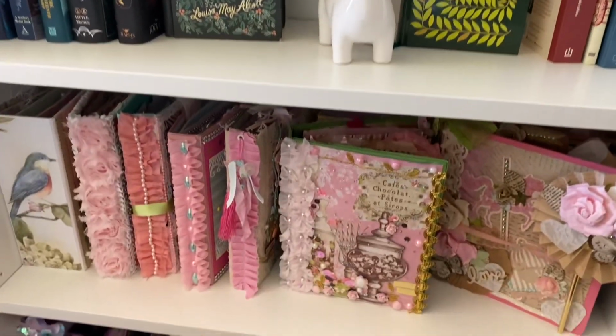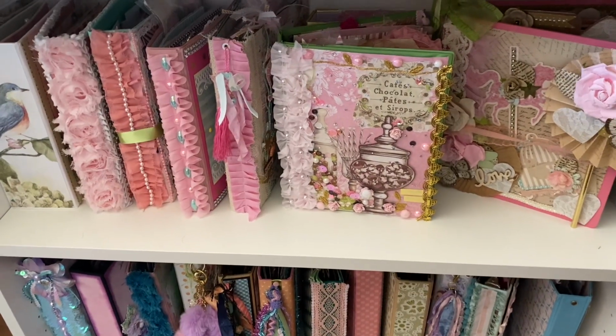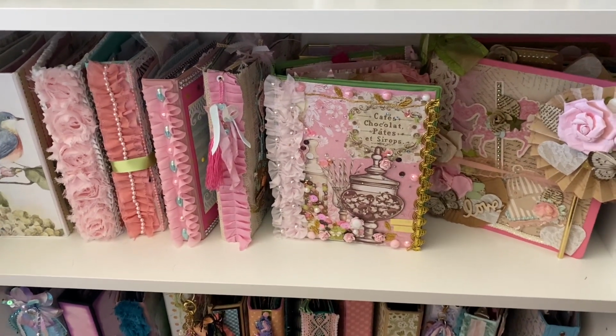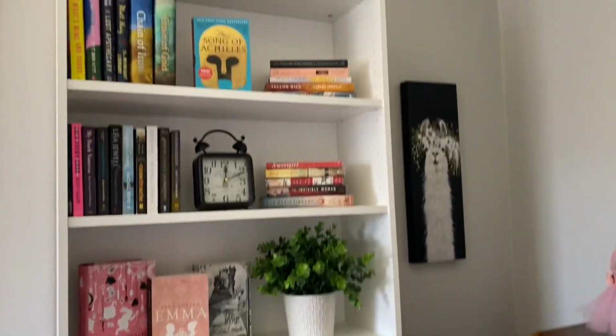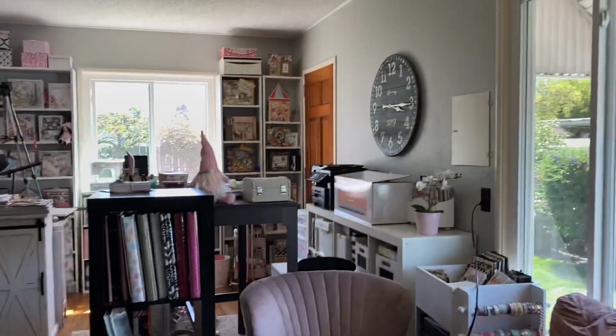And then down here I have, of course, all of the binder mail. So these are all the books that were sent to me, and I just love them all so much. As I was putting these books on this bookcase yesterday, I kind of went through all of them again. They're just so pretty. So far so good. Now I still have the rest of the room.